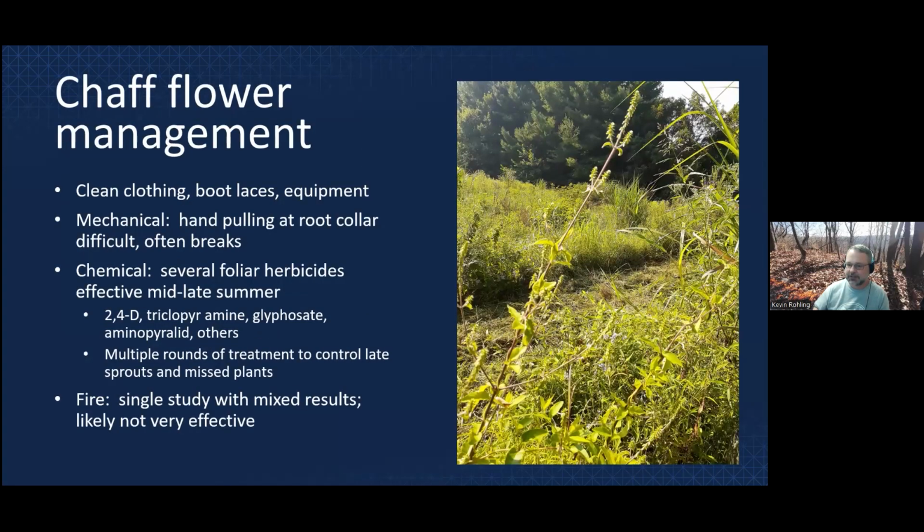In terms of management, the biggest thing you can do, if you're in an area that has it, is to make sure your clothing is clean. It loves to wedge itself into boot laces and the spaces in your shoes that you can't quite get to with your fingers. So it's a good idea to use a brush and really get those out if you're going to move from one area to another. And always make sure your equipment is fully clean before going from one site to another as well.